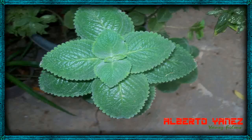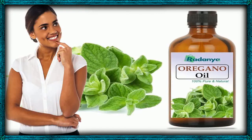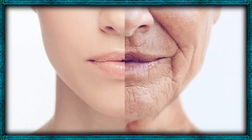Research has shown that the oil can go to the synovial fluid in the joints and serve as a natural painkiller. If you have sore and tired muscles, oil of oregano can work wonders due to its anti-inflammatory, antispasmodic and anesthetic action. It penetrates deep into the tissues and can relieve pain caused by muscle cramps, aching muscles, carpal tunnel syndrome and other muscular injuries.